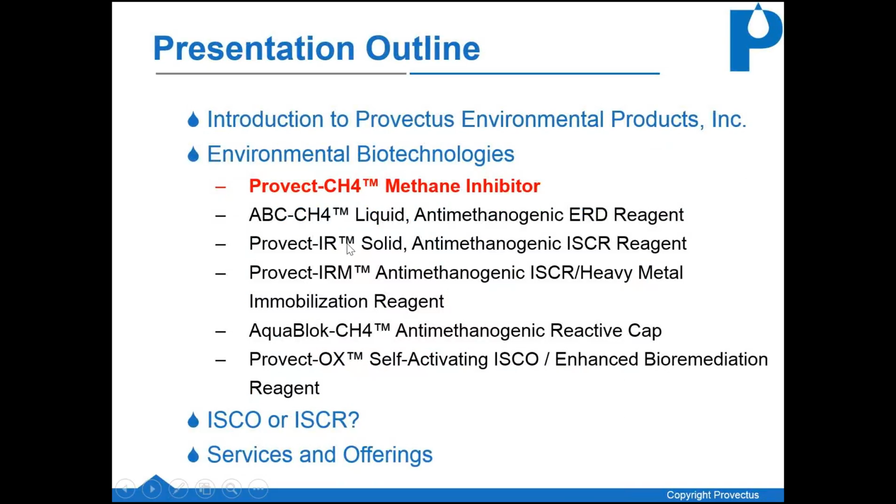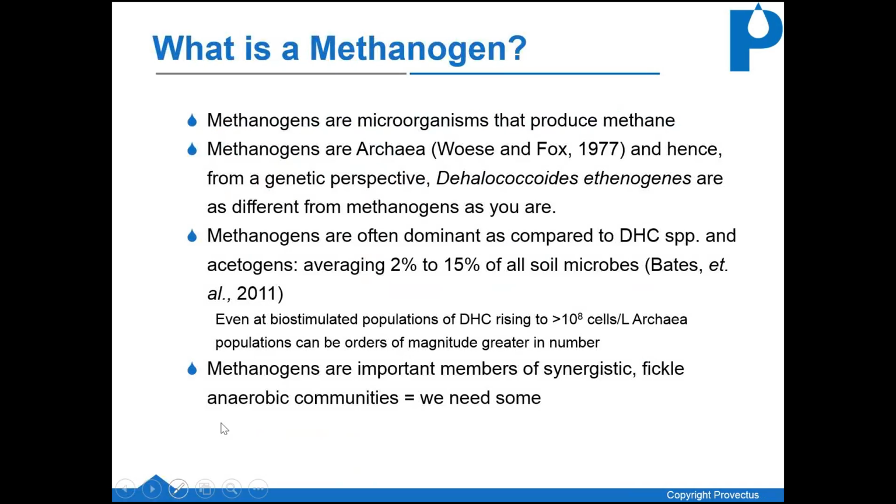Okay, so let's get into the technologies now. The first one we're going to talk about is Provect-CH4, which is the trade name for the methane inhibitor that we've developed. But before we get into that, I think it's useful and important to understand what this is all about.